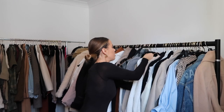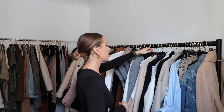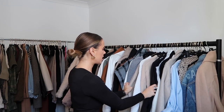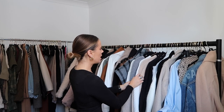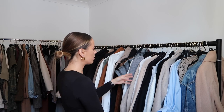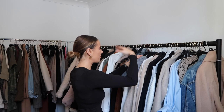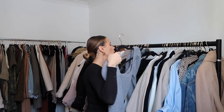One thing I try and do, and this is something that's come up in wardrobe organization videos over and over again, is to not color block. So I always try and keep different colors next to each other, not colors that clash, but just similar tones, so that you get a little bit of depth, but you can also see your items rather than having all of your white stuff together and you can't see what is what.